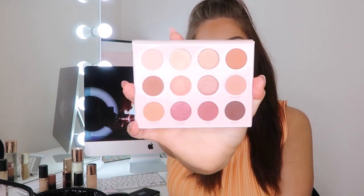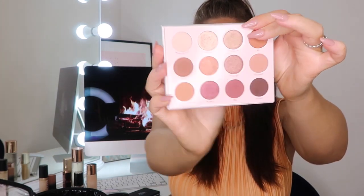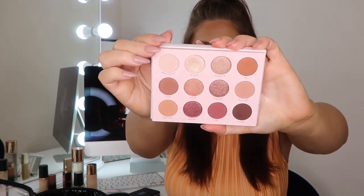Now the eyeshadow palettes that I'm using on the daily at the moment: Keeping It Humble, Colourpop. This is Give It To Me Straight. I don't know if you can still get it anymore. It's a good dupe for the Huda Beauty medium nudes 9-pan palette. This is what it looks like. It's got a nice array of nudes and purples in there.